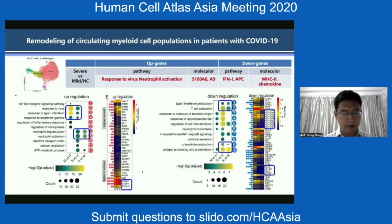So we compared the differential expression of the transcripts in CD14 monocytes in the three groups of subjects. We found that the interferon pathway was increased in both the mild and the severe patients as compared to the healthy subjects. But the neutrophil activation pathway was specifically enriched in the monocytes from the severe patients, but not mild patients. Especially S100A8, A9, and A12 were significantly upregulated in the monocytes from the severe patients.